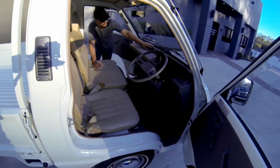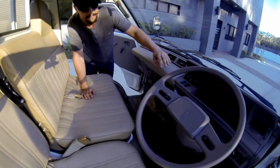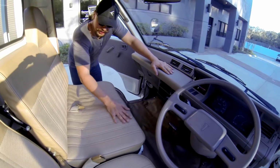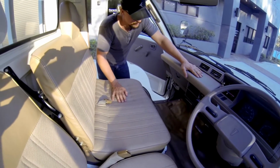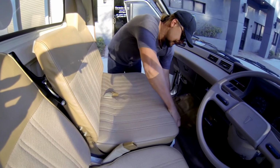So inside, everything is in very good shape. The dash, the steering wheel, the original upholstery on the seats is very, very pretty. Everything is beautiful. The engine is right here, right underneath.